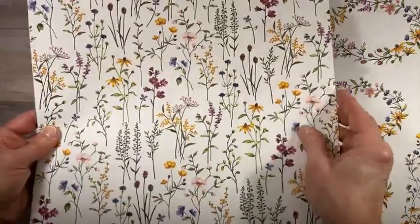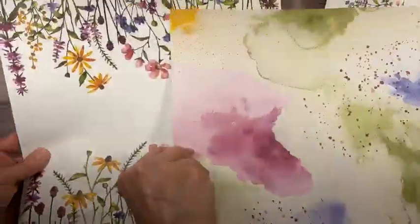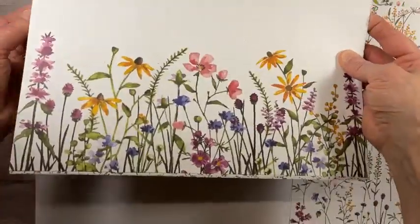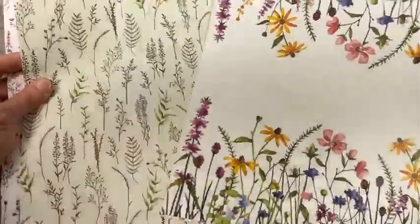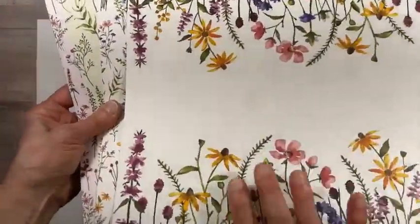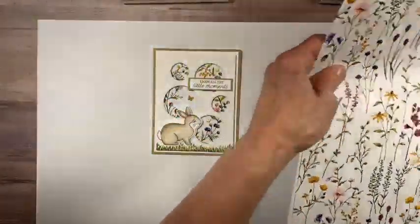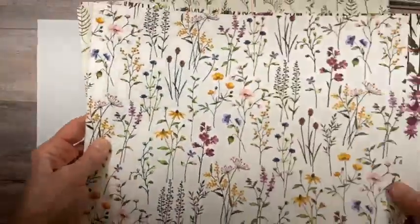All right, so I just love this paper. I'm sure I've raved about this paper already before, but it is just so pretty. You almost have to do nothing on your project design with paper this pretty. And we did do a club project this month that has this paper. So the back sides, of course, are pretty neutral, but the front sides with the flowers are so pretty.